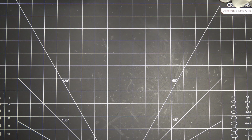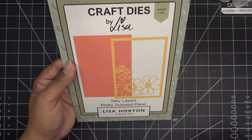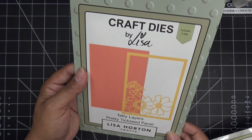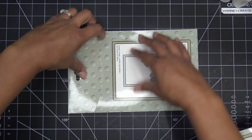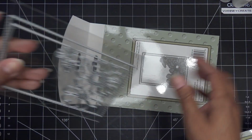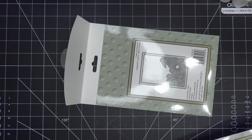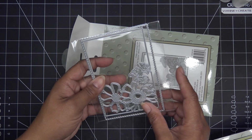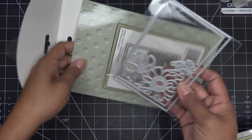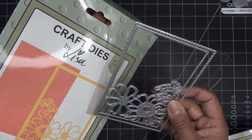So some of the other stuff they had on sale, and might still have some of these. The Tacky Layers Pretty Tick-Seed Panel includes 2 dies. I'm really curious to see this, so I'm going to open this up, even though I will review these. These are by Craft Dies by Lisa. So this one makes, let me see, it's like 3 3/4 by 5.5. That's kind of interesting panel sizing. We'll have to see. It might be for a 4x6 or some other size of die. I don't know. Or card.